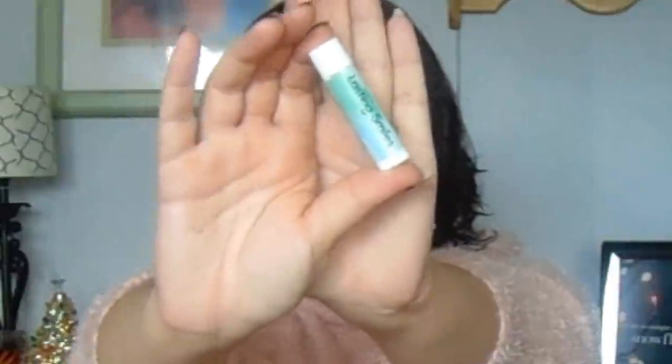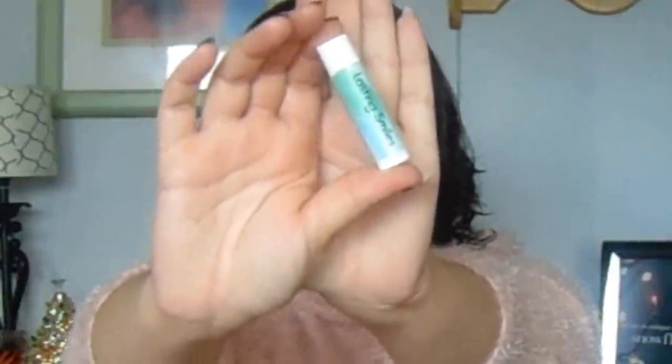Now I'm going to prep my lips with Lasting Smile Peppermint Organic Lip Balm. I have been absolutely obsessed with this since I got it. It just smells so amazing.